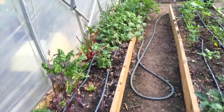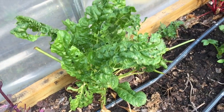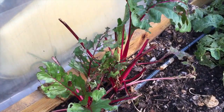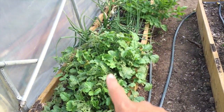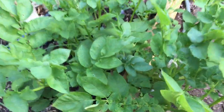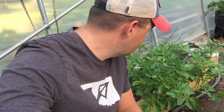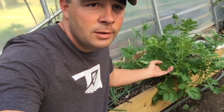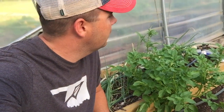And just some miscellaneous stuff. There's some very bug tattered Swiss chard, but that's okay. We'll fight the bugs off of it. We'll get something out of it. A few watermelon radishes. Look at this potato plant right here. This was a potato that I found in our yard. So I was walking around our yard one day and found a potato sprouted growing in some leaves, and I just picked it up, brought it out here and threw it in the ground in the high tunnel just to see what it would do, and that thing has exploded. So that's what's happening in here in the high tunnel.